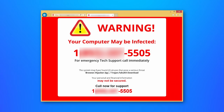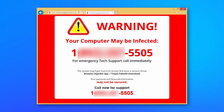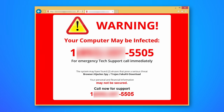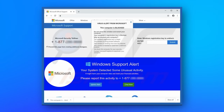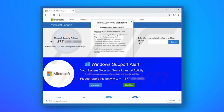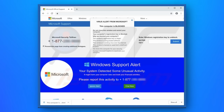And the method of contact also varies wildly. It could be from a pop-up on a website, or a text message, or an email, or even an automated phone call. It could be anything. Usually they will include a phone number to call to fix this problem magically, and it'll typically impersonate a big company like Microsoft, being Windows support or whatever.